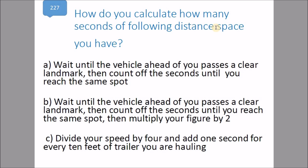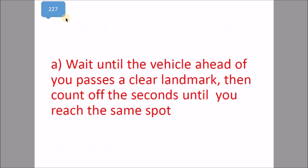How do you calculate how many seconds of following distance space you have? Wait until the vehicle ahead of you passes a clear landmark. Then count off the seconds until you reach the same spot. That is correct. Wait until the vehicle ahead of you passes a clear landmark. Then count off the seconds until you reach the same spot.